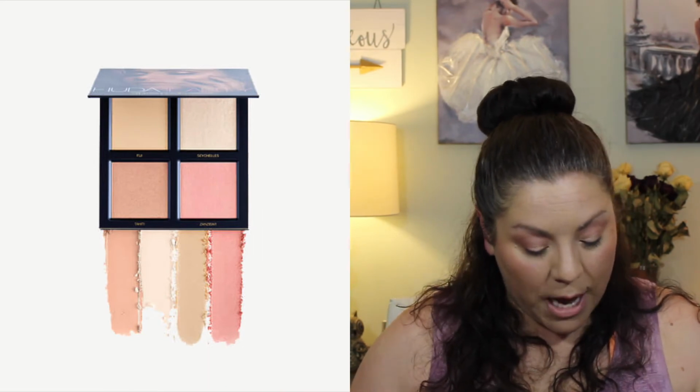So the next thing I have in here is from Huda Beauty. I'm excited to try this out. This is the Huda Beauty 3D highlighter palette in Golden Sand. This is a $45 value. If I can get it out, we can check it out here. It's in a really protective cover. So let's see here. All right.